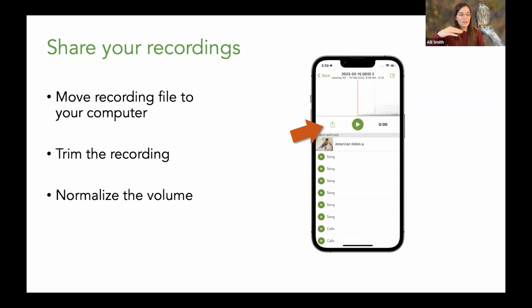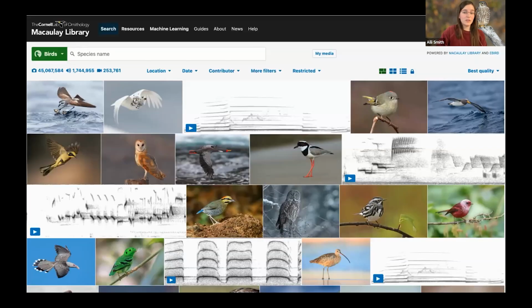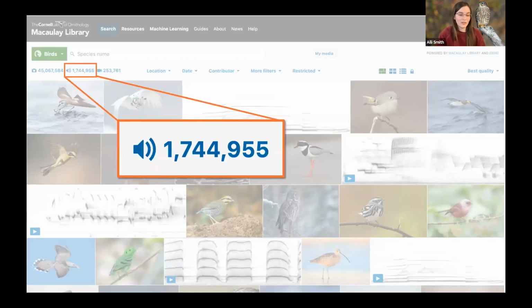And then we ask that you normalize the volume, and then you could submit it to eBird. So you can add the recordings right to your eBird checklist the same way that you would add photos with that little add media button here. And then when you submit it, it gets added to the Macaulay Library, which now has over 1.7 million recordings of birds, which is incredible because most of these were submitted by birders, just like you, who were submitting them to eBird checklists.